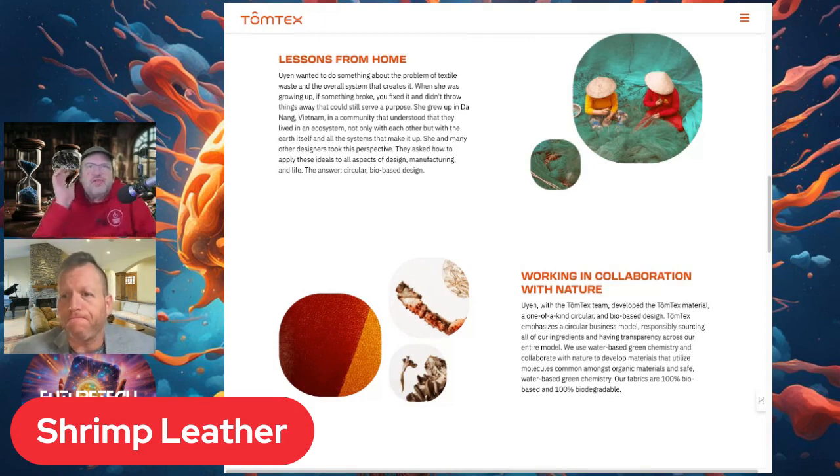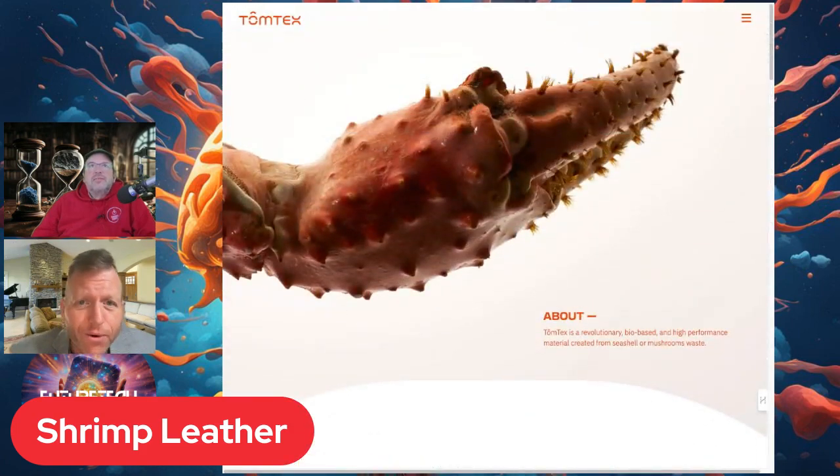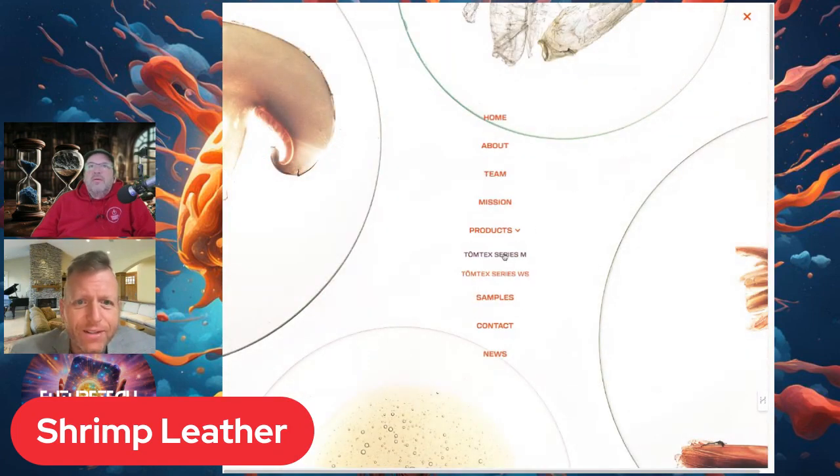This looks really interesting. Their approach uses existing food waste rather than a time-consuming, costly lab growing process, which is interesting. Oh, you can't see what I'm looking at right now, so I don't know if these are pictures of the product or not. Who knows if these are AI generated or if they're actual. Oh, here we go. Products.